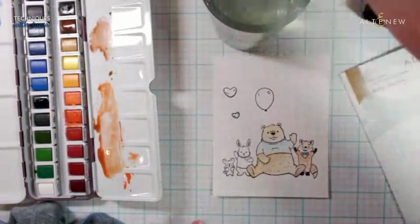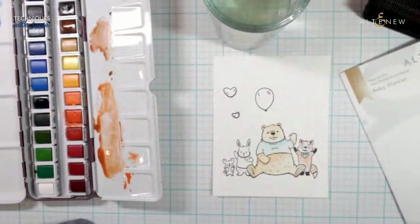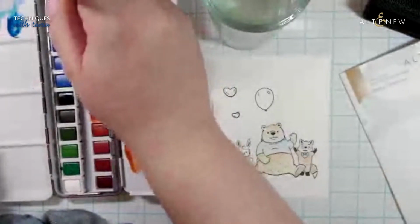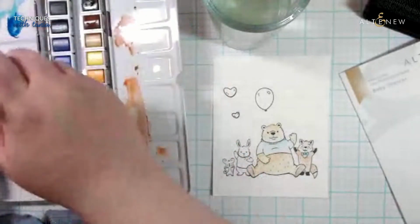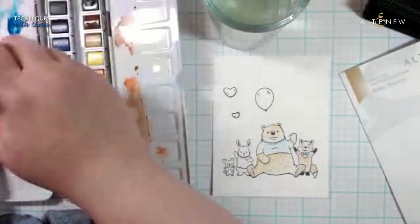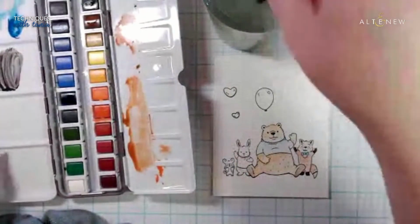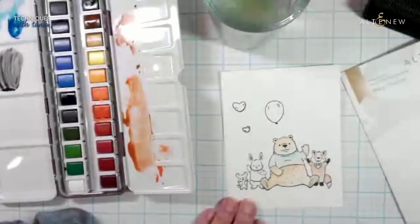All right, now for my bunny and my mouse, I'm going to do a little bit of gray. And so gray, I'm going to grab the black here. And I'm just going to pull that out. And obviously, the more water that I add to the black, the more gray it's going to be. So I'm just going to kind of pull this gray out. Now my mouse, I want to be gray. So you can see this little mouse, he's right over here.